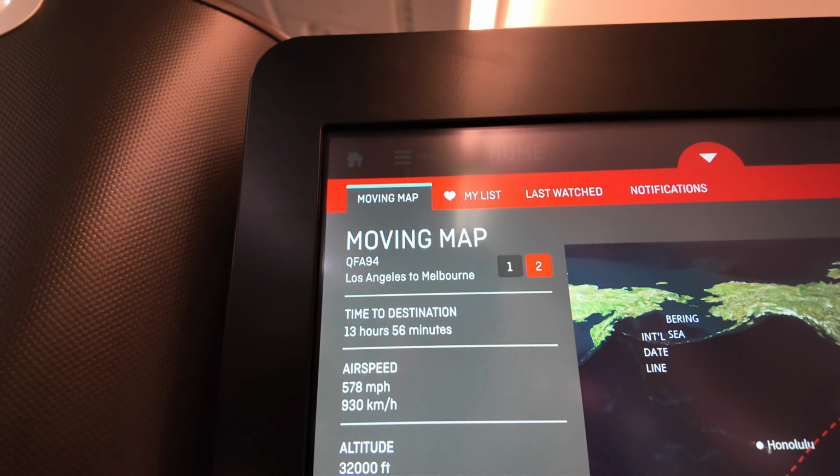Keep on moving this around. It's only another 13 hours and 52 minutes to go. So thanks for joining me on this journey from Melbourne to Los Angeles on this Qantas A380.